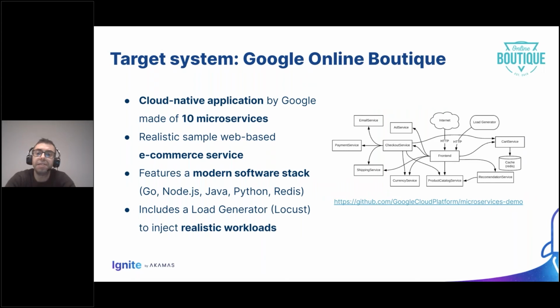Let's now see how this new approach applies to a real-world example. In this demo, the target system is Google Online Boutique, which is a cloud-native application running on Kubernetes made of 10 microservices. The application features a modern software stack, including services written in Golang, Node.js, Java, and Python. And it is pretty handy as it also includes a load generator based on Locust, which generates realistic traffic to test the application.